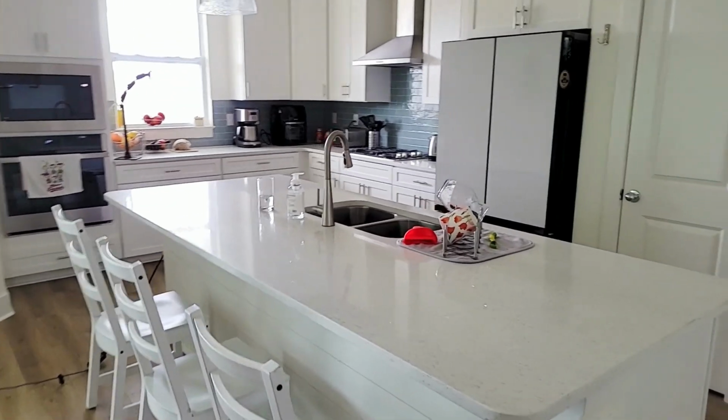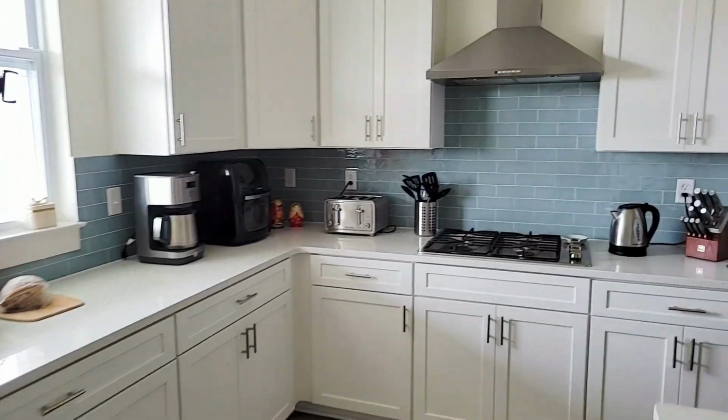So I decided to keep things simple, and I'm going to show you my new kitchen in this new house. Some differences, what I like about it, what I don't like as much. So without further ado, let me just go ahead and show it to you. Let's go. So here we go. This is my new kitchen.